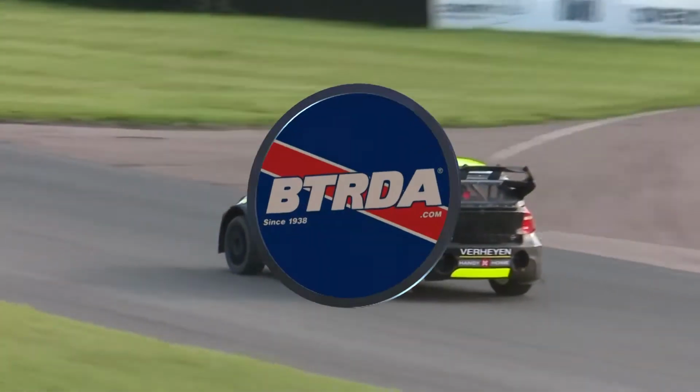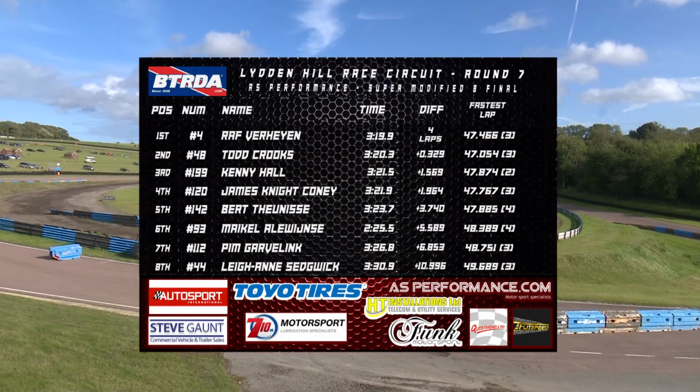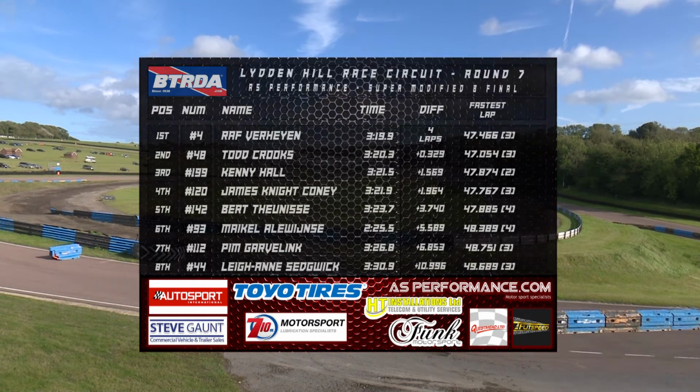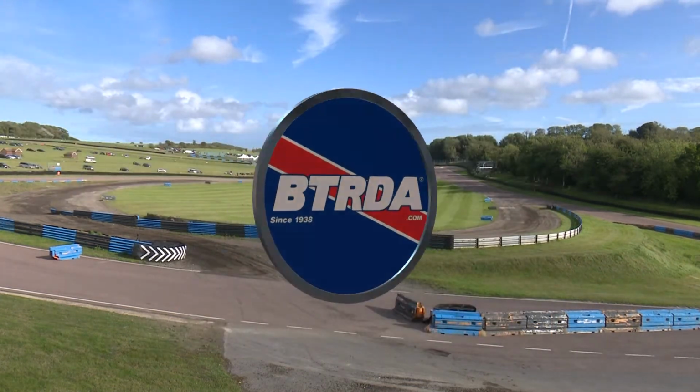It's Raf Verheyen with a flag-to-flag victory in his BMW, just ahead of Todd Crooks. They go through to the A final. Kenny Hall taking third place ahead of James Knight-Coney, then Tunissa, Alavinsa and Garvelink, the Dutchmen, and Leanne Sedgwick completing the 8 finishers.